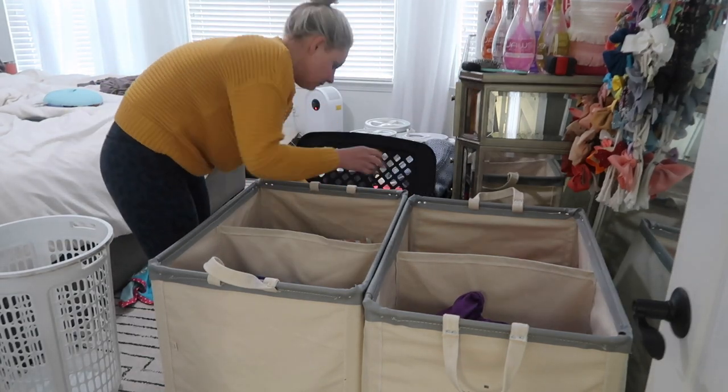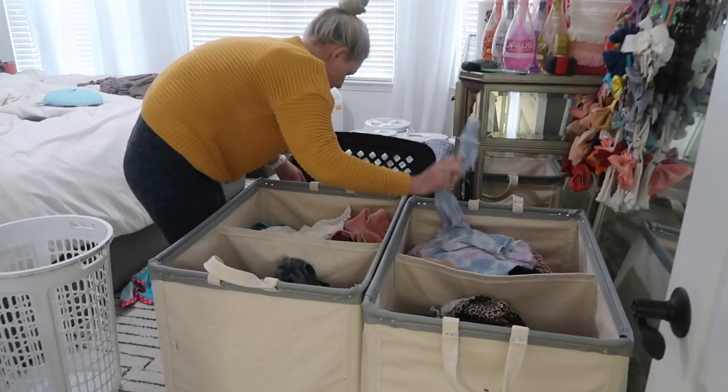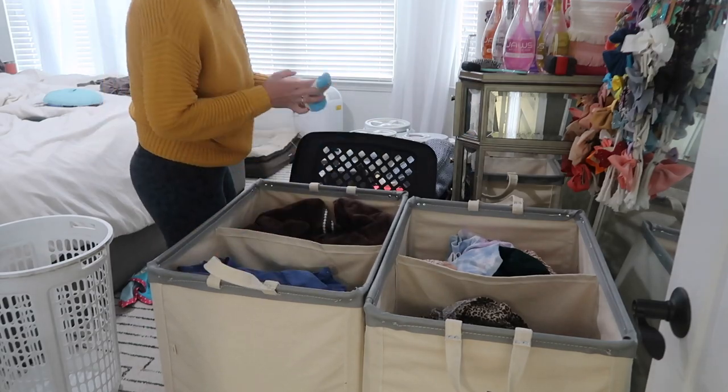Because we had everything piled up for days, I am sorting through all of the laundry and segregating everything out. I'm gonna see if everything fits in these baskets.